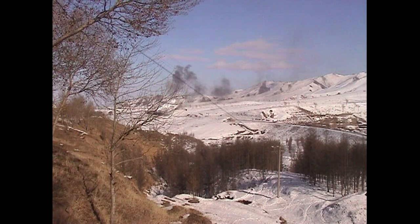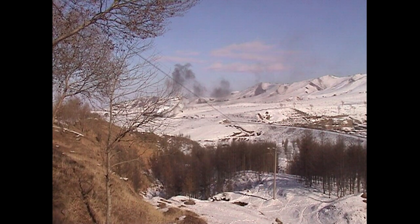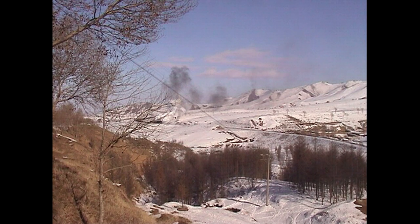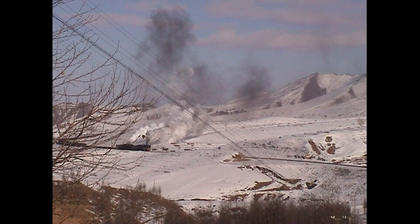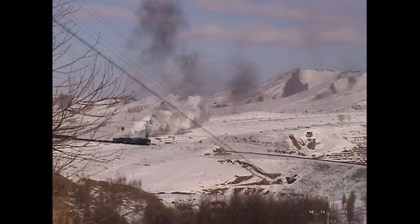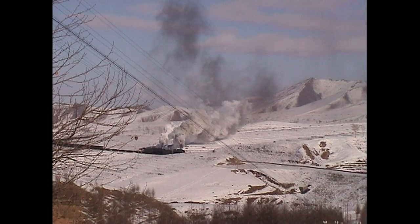And we start the railway element of this little film at the entrance to the summit tunnel, the east end of the tunnel. The summit is actually in the tunnel, strictly speaking, and the train is climbing, a double-headed freight is climbing from Ruxui, from the Deban end of the line, travelling westwards towards Jingpeng.